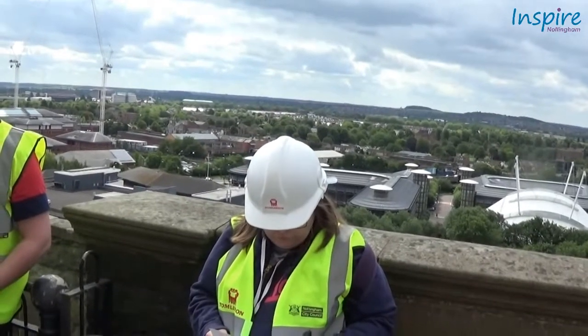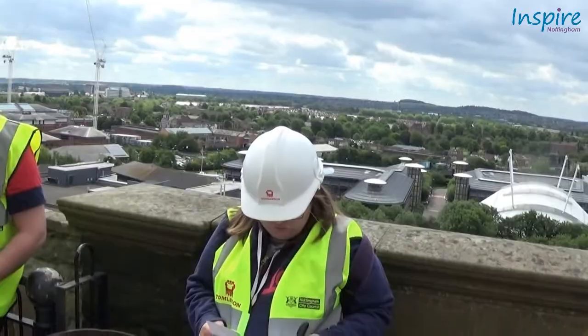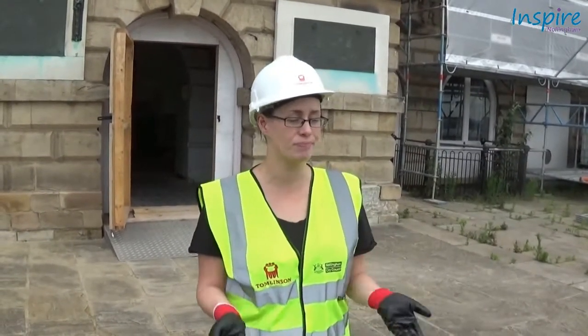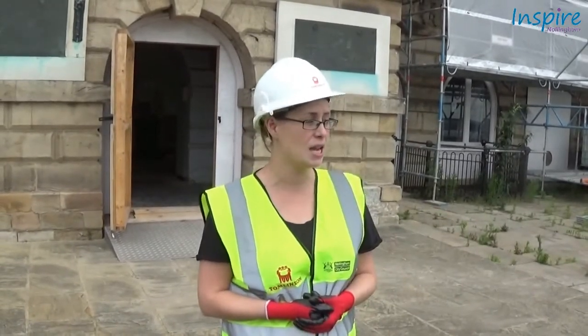What impact will it have on the wider community? We're hoping it has a really good impact. We're hoping people really enjoy coming to the site. We want to do something for everyone. We're going to offer bespoke sessions and self-led visits for groups throughout the city.